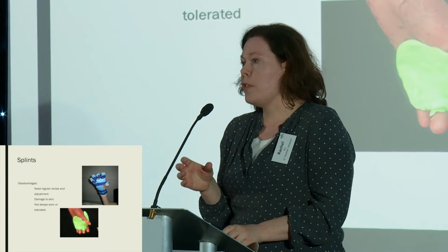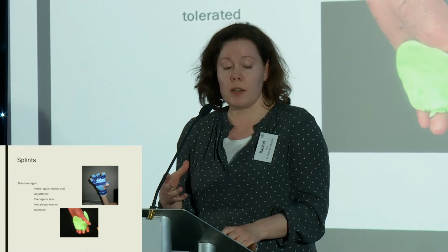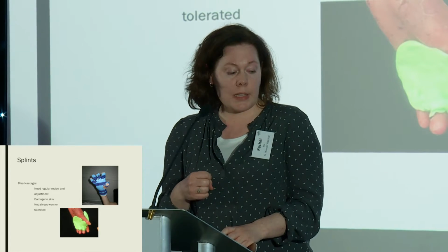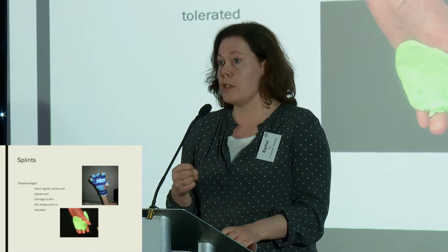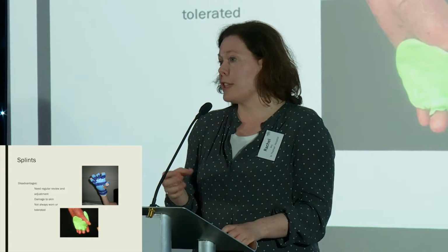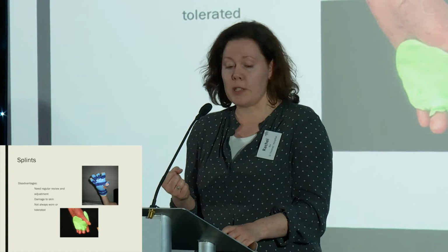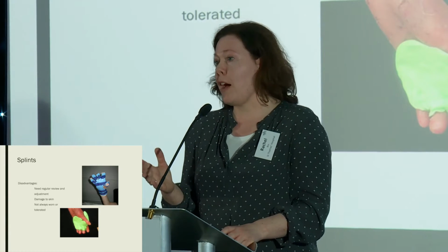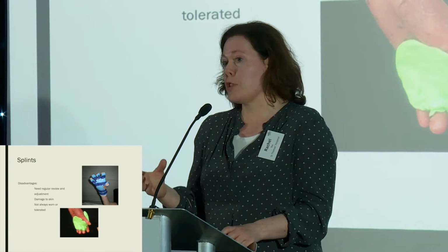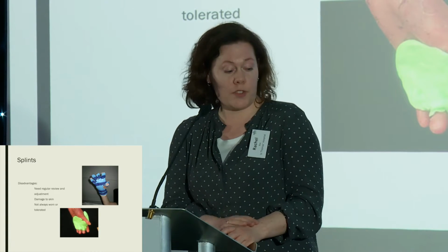So as part of Glove 1, one of our challenges, as I mentioned, is the splints. We know the thermoplastic splints that we fabricate need regular review and adjustment. When people live a distance from the specialist centres, it's very difficult to come in and have the splint adjusted. If you have blisters on your fingers, or you've been out of your splint during the day and you go into it at night, it can be extremely uncomfortable.